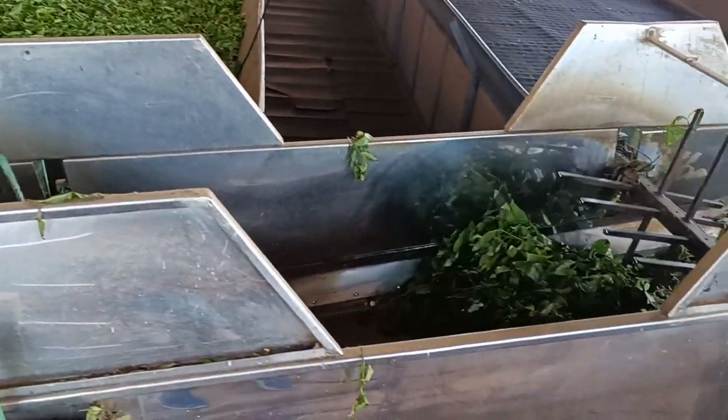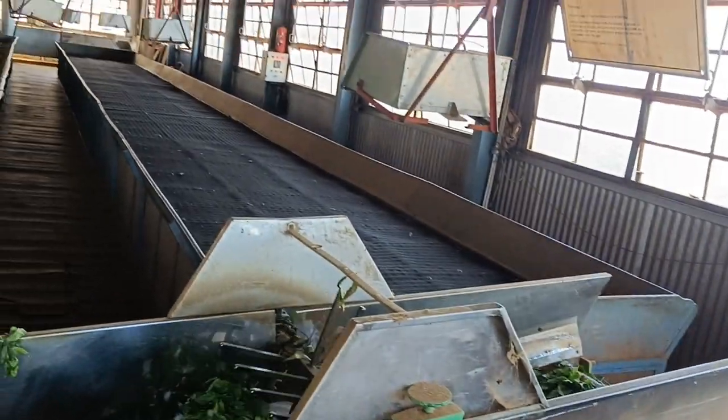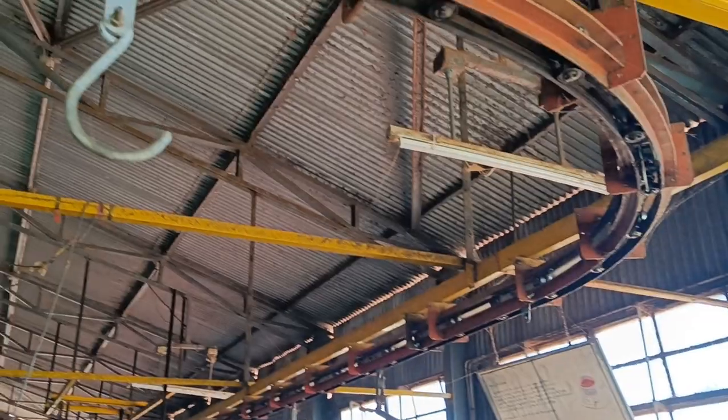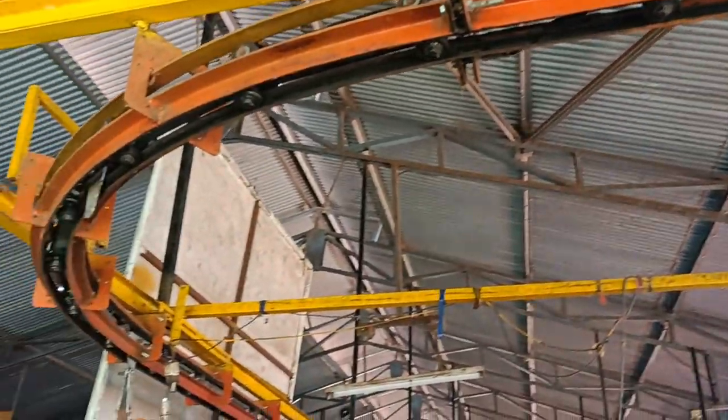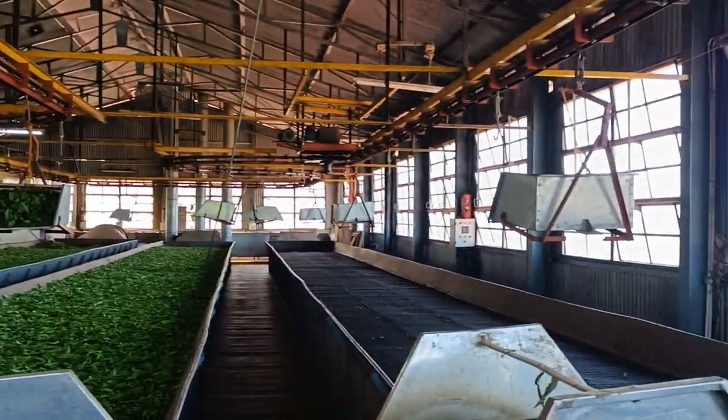Welcome to the tea factory. The process of tea manufacture consists of several stages. The first stage is withering, which means a removal of moisture. The leaf is spread on the withering troughs and high velocity fans blow air through the leaves, thereby removing 30% of moisture.